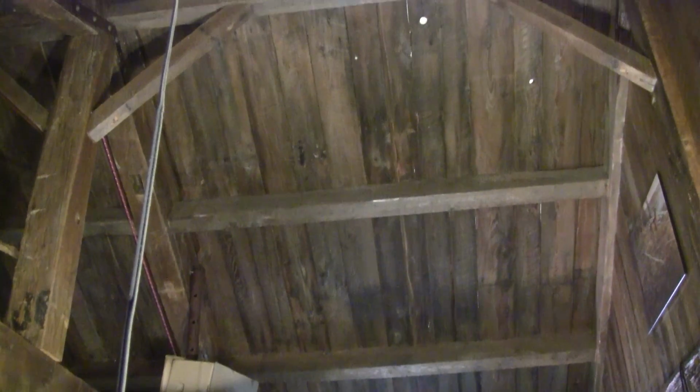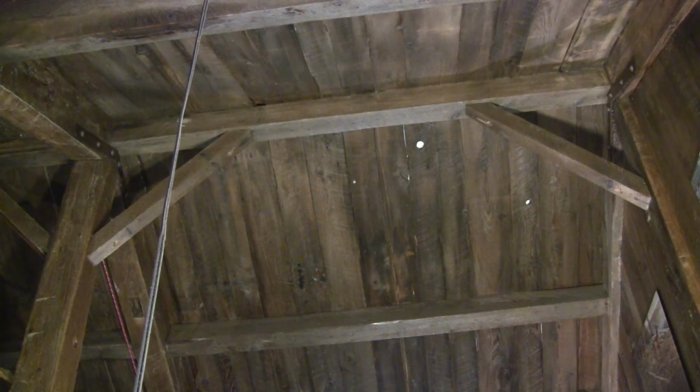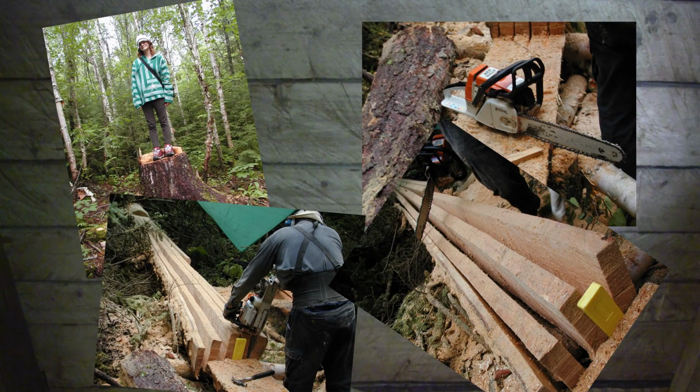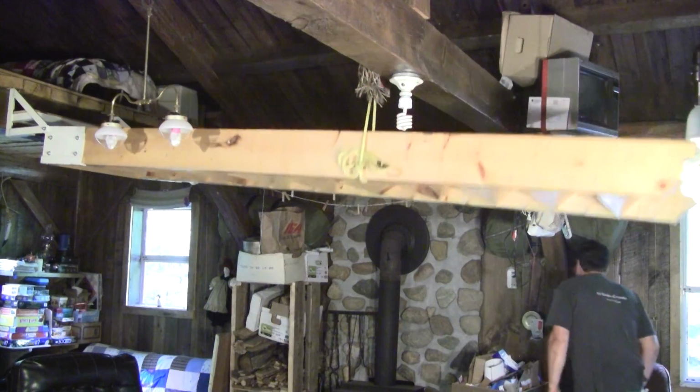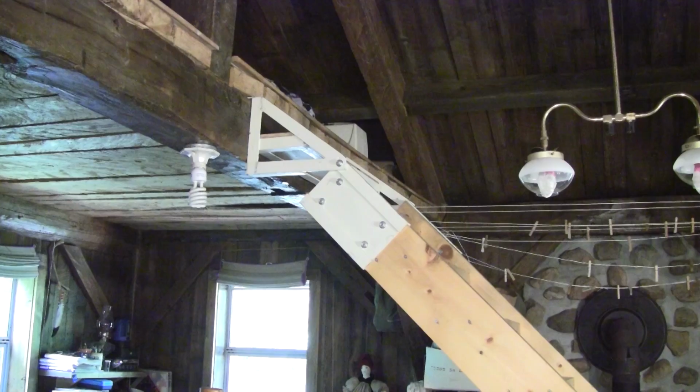The rafters are just 6 by 8s. They're held together with 3 by 6s. In the back, I made a mezzanine with a tree that I cut using a chainsaw. I made 3-inch thick planks, and they're sitting on top of the beams. To go upstairs, I built the hinge stairway.